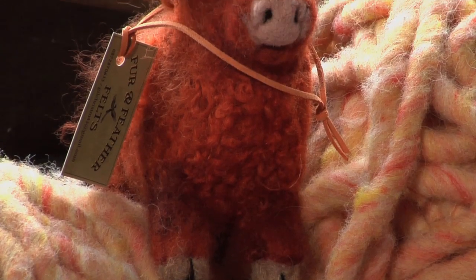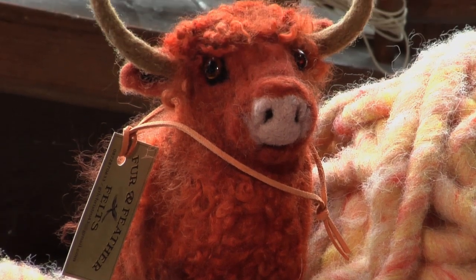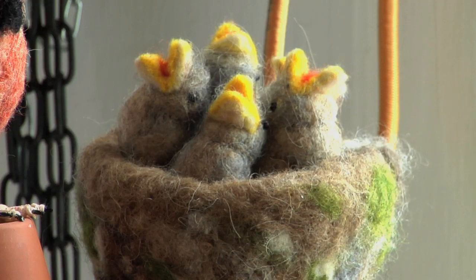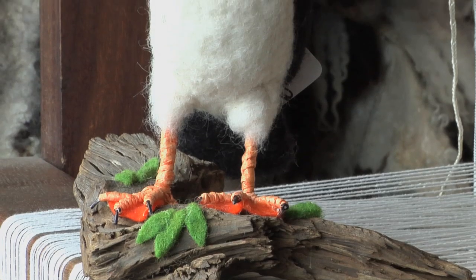We also have wildlife creatures that are crafted totally of wool by a woman who studies wildlife, especially birds, and they're very realistic.